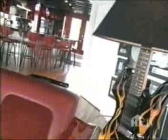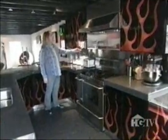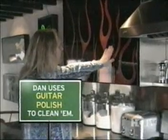Dan's got a thing for hot rod flames. They're on his guitars, on his shoes, even in his kitchen. These flames on here, the way they paint it, it's done with car paint. And it's smooth as glass.